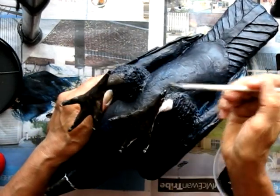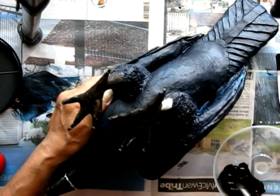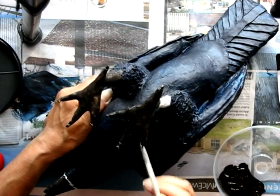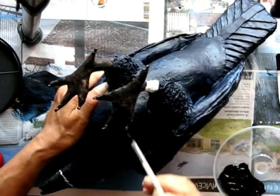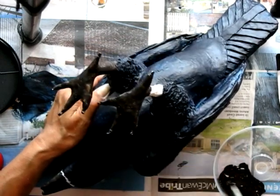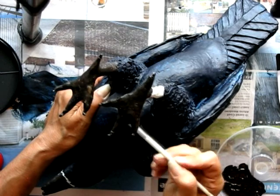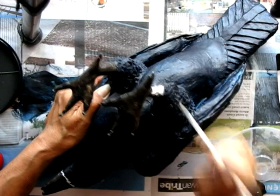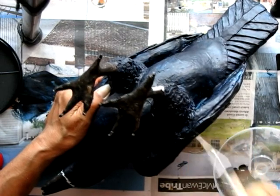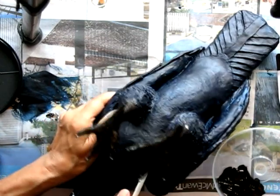I'll paint these little circle bits for his toes, his claws. I've so enjoyed doing this raven. It's just such a wonderful thing to do, to see it come together as it progresses. It's a lot of time working on it and waiting for it to dry, but I just really enjoy it.